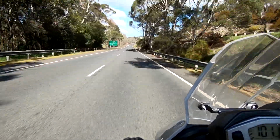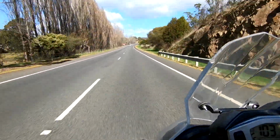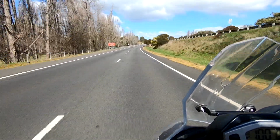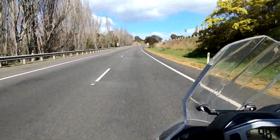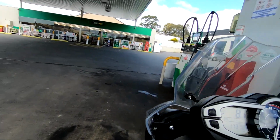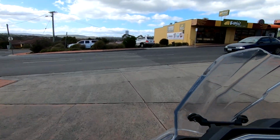Just coming into Kingston now, so we'll just veer off slightly to the right. You can see the sign for the ferry. And then we're going to head down to Margate, where we'll grab some fuel. Okay, that's the fuel sorted.